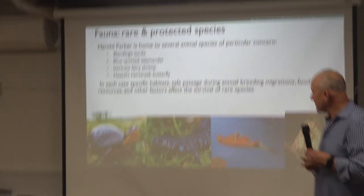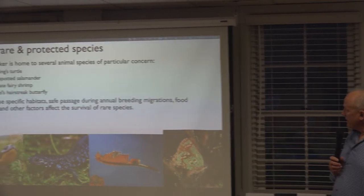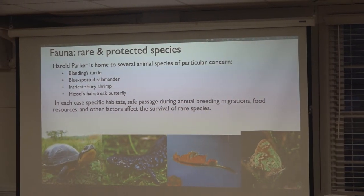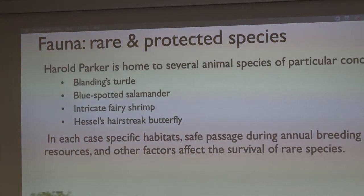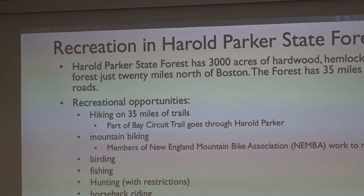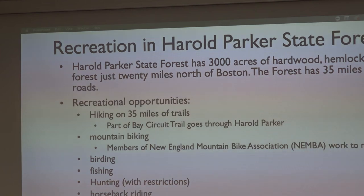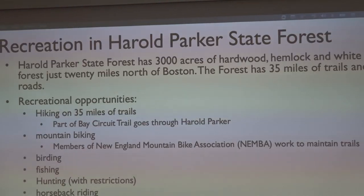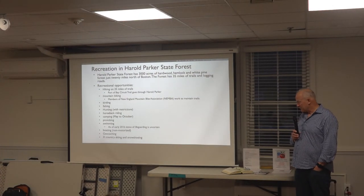Again, I don't know much about all this stuff, but these are four in particular, endangered or rare species. So they're protected, and the good news is they have a home at HP. So I think maybe this all just kind of goes without saying. You can do a lot of different things in Harold Parker, and this is just some of them.